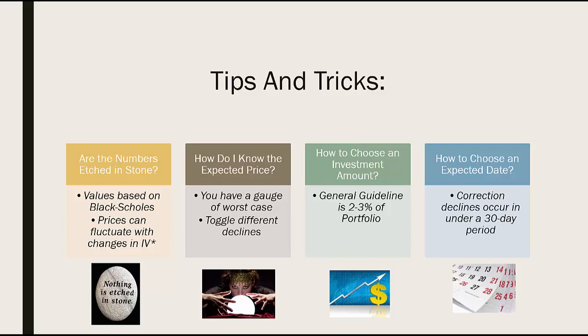How to choose the investment amount. If you're looking to hedge a total portfolio, a general guideline Ernie and I discuss is about 2 to 3% of the total portfolio. Why? Because if you're wrong and the market moves up, you lose 50% or 60% on the hedge. We've only taken your portfolio down by maybe 1%, 1.5% or so. It's not a big loss, and hopefully the gains that you have on the other portion of your portfolio outbalance the hedge that didn't work for you.